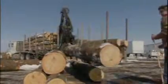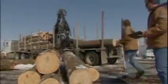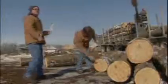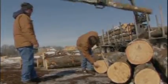What are these guys up to? These guys are actually, it's a stick scale. That's how we pay the loggers that are logging to bring these logs in. They're scaling, they're going to tell us how many board feet are in each log, and that's how they get paid. Great. What's next?